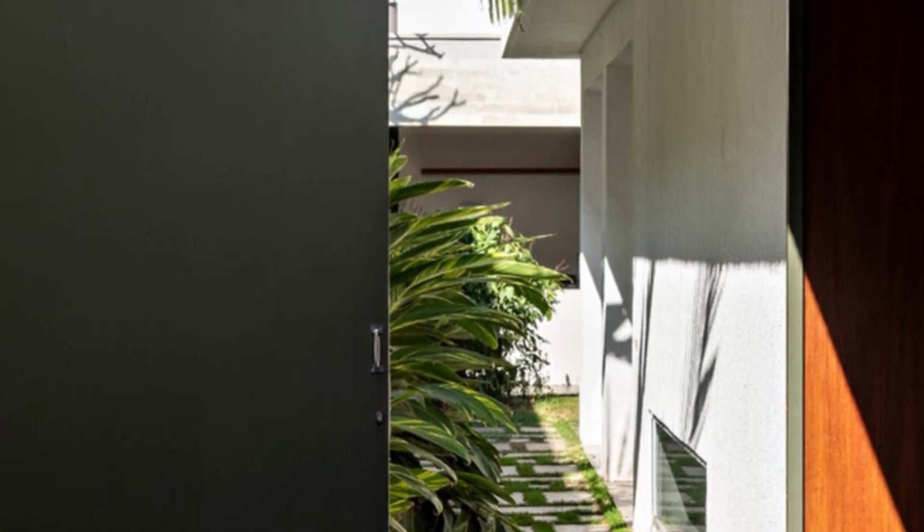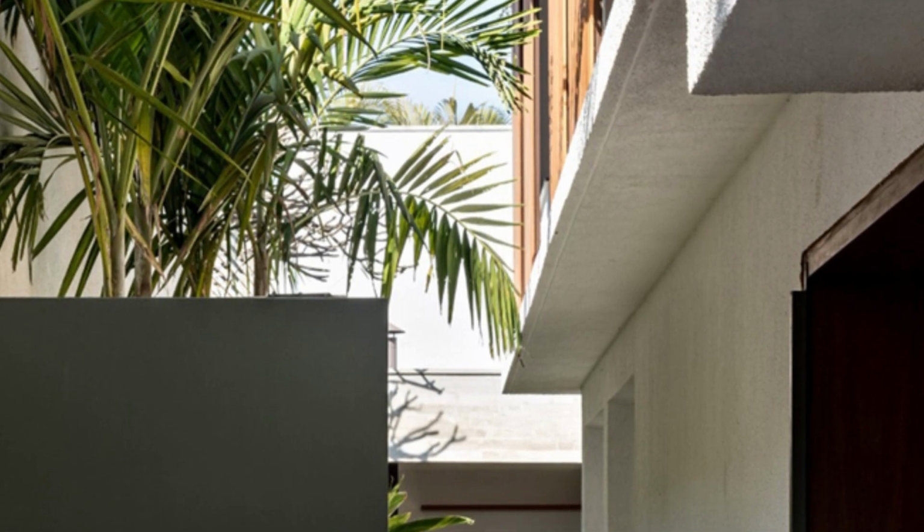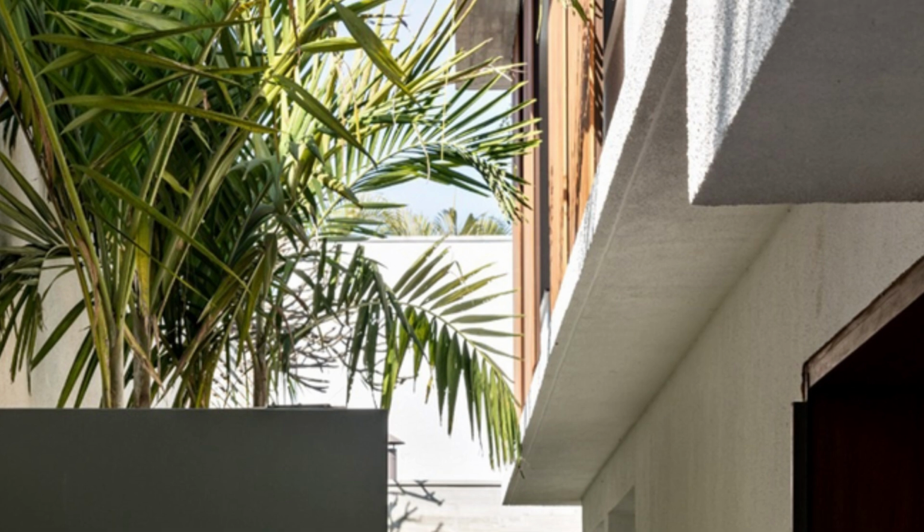At the back of the house, there is a gourmet area with a barbecue and pizza oven, as well as a utility area. Vegetation is introduced into bright spaces, complemented by wood accents throughout the interiors.